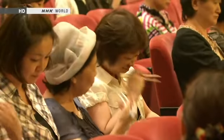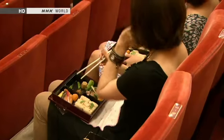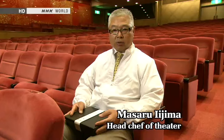Let's now go back to the theater of our time. The makunouchi bento has been modernized to make it easier for people to enjoy it during the 30-minute break. It's all about making it easy to eat. Each ingredient has been cut into sizes that can be eaten in one bite. There's no need to cut it up with chopsticks.